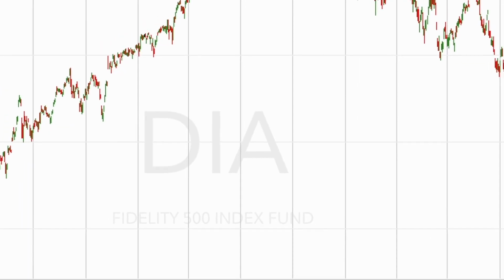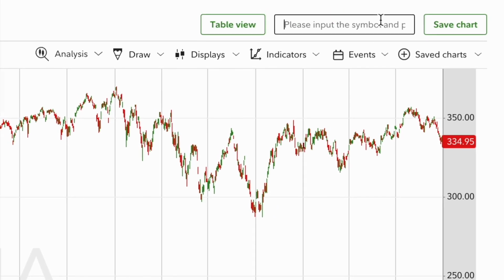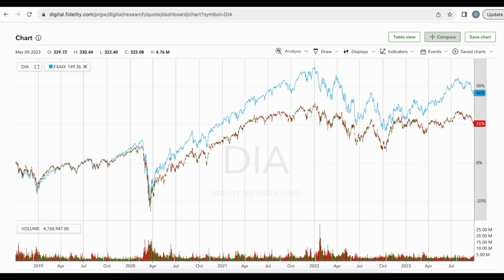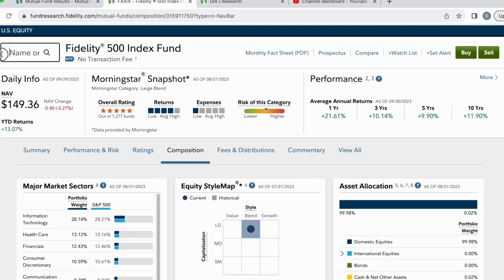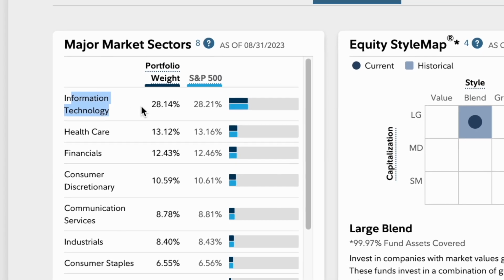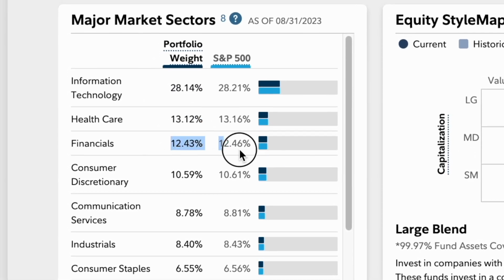So let's take a look at DIA, the Dow Jones, and let's compare it to the S&P 500. Using the Fidelity platform, we're going to type in FXAIX, which is the S&P 500, and we're going to see a little bit of differences and some similarities. Ticker symbol FXAIX focuses on information technology at 28% and healthcare at 13%, financials at 12%.